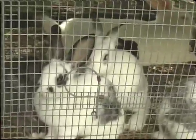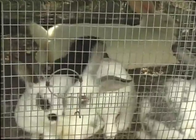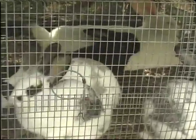Keeping the cages clean will keep your rabbits healthy. With these wire cages, most of the pellets and the debris falls through to the compost pile below, but they occasionally need to be cleaned.